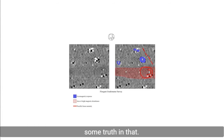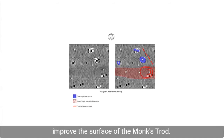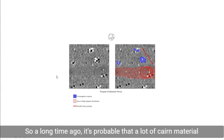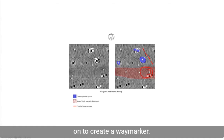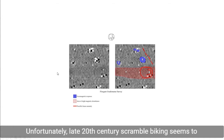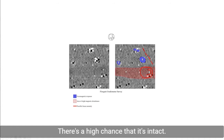I suspect the original stone was just stolen to help improve the surface of the Monk's Trod. It's quite boggy along that area. So a long time ago, it's probable that a lot of cairn material was just taken away. But what was left, the shepherds had then piled back on to create a way marker. Unfortunately, late 20th century scramble biking seems to have levelled it out to a point where it's no longer a cairn. But archaeologically, there's a high chance that it's intact.